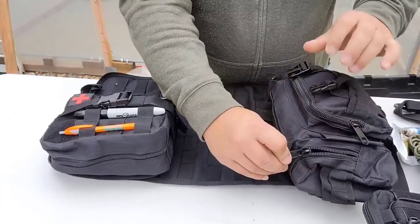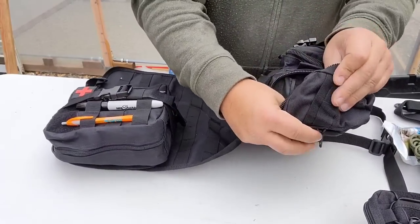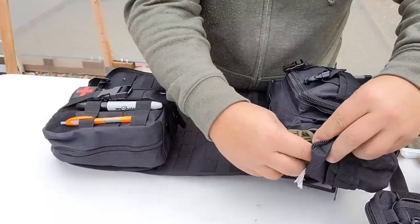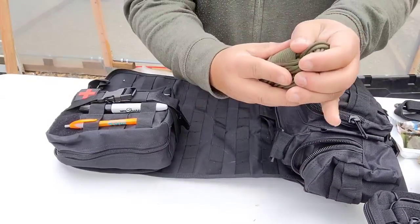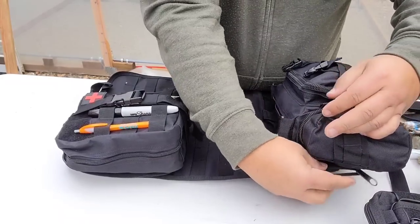Okay? And we've got another pouch over here on this side. Let's see what we can stuff in that pouch. Well, we've got some 550 cord. Let's see if that'll fit in there. Let's just go like this. Yeah, nice.